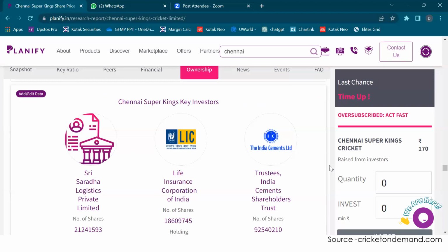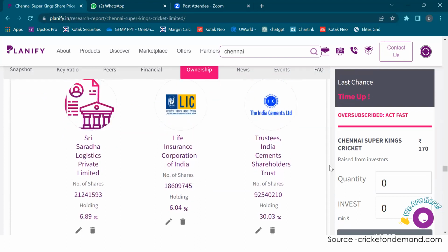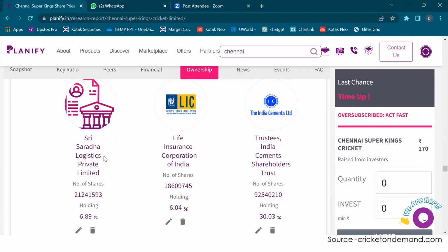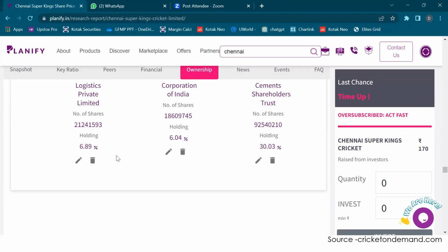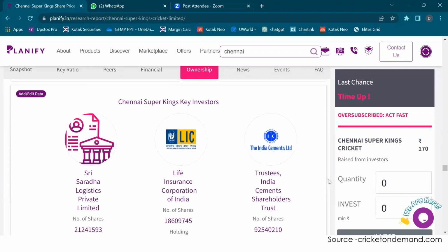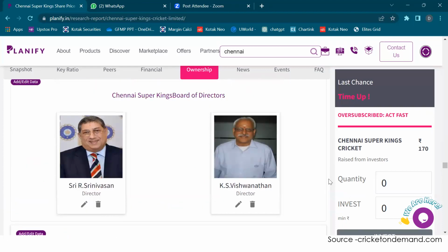Now, if I were to tell you who are the major investors in Chennai Super Kings, then we can have a look at that. India Cements, which is the owner of Chennai Super Kings, which started Chennai Super Kings, holds around 30% of CSK, while LIC owns around 6%, and there is this company called Sri Sarada Logistics, which owns around 6.9%. Also, I would like to mention that there is a very veteran investor invested in Chennai Super Kings, who is Mr. Radhakishan Damani, owner of Avenue Supermarts, D-Mart. He is also a big investor in CSK. So I can say that people are investing in CSK and we can bet on CSK as well.